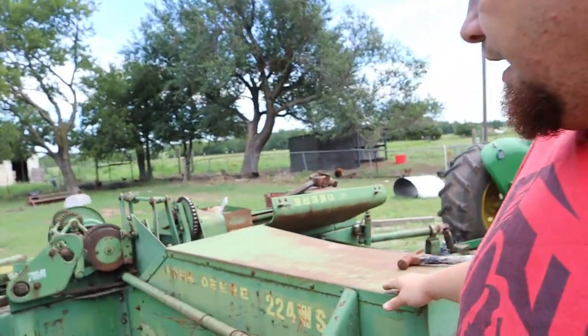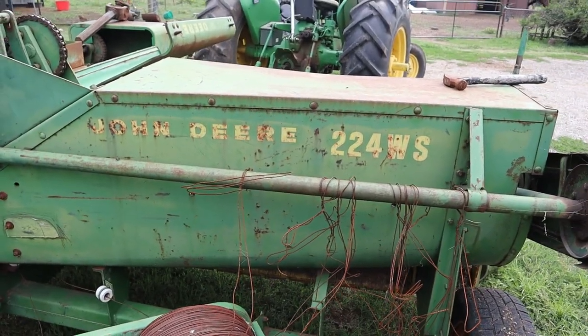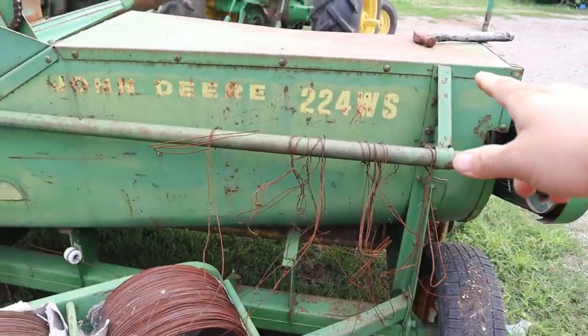I am going to be mowing the yard today, so I will be setting up the camera mowing. And I would like to start working on the baler, because I do have to take a link out of one of my chains. My timing keeps hopping on my square baler. And my square baler is just a John Deere 224 WS. The WS means wire tie.